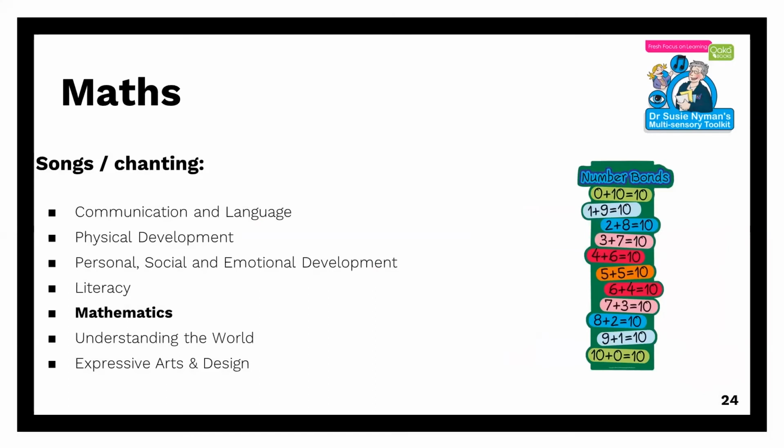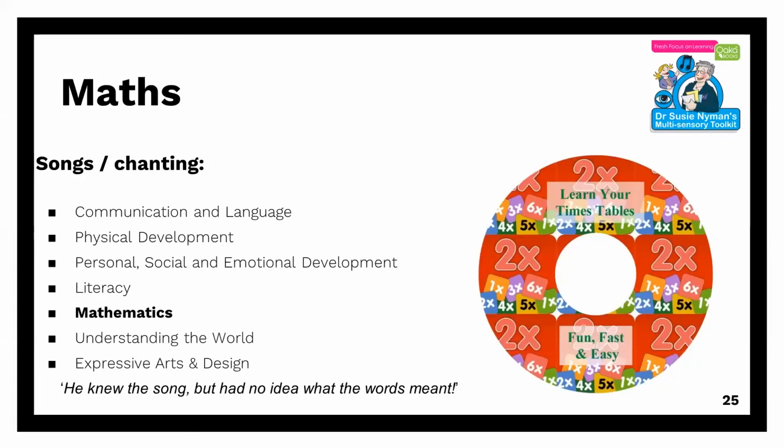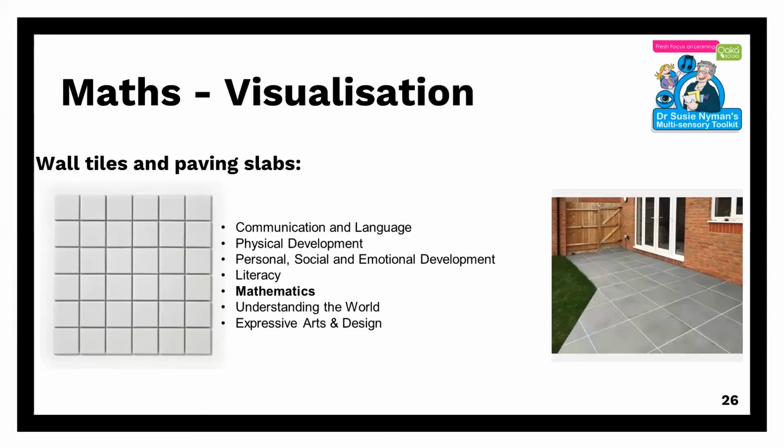For maths, we used to use songs. We used to chant, 5 and 5 is 10, 6 and 4 is 10, 7 and 3 is 10, 8 and 2 is 10, 9 and 1 is 10, 10 and nothing is 10. We used to march around the village and say that all day. We used to sing in the car. We used to sing the times tables in the car until that CD completely wore out. We used to look at the tiles on the floor, the tiles on the wall, and try and count out numbers 2, 4, 6, 8, 10, etc.